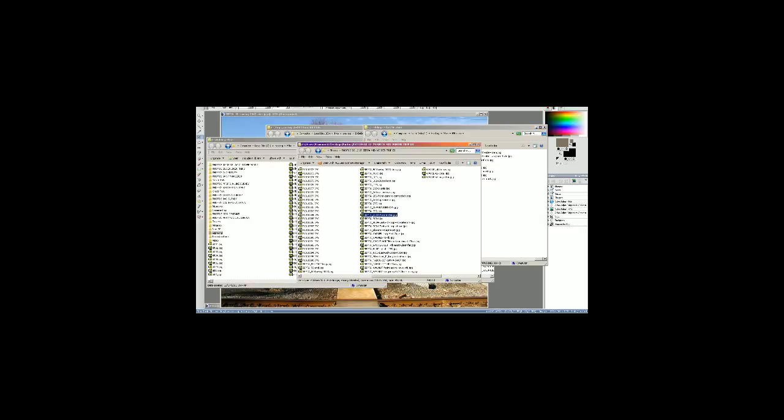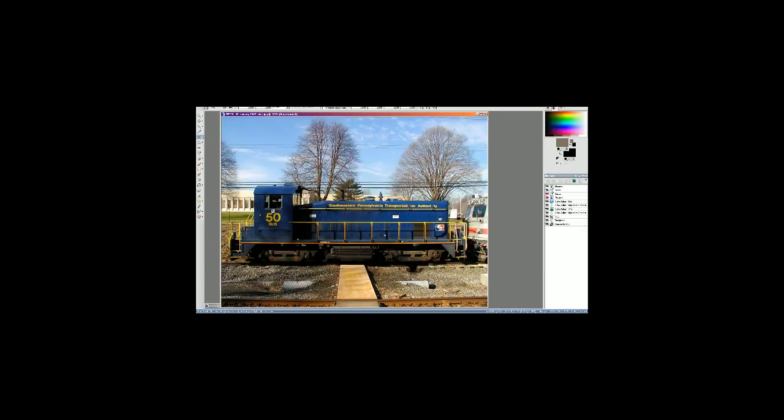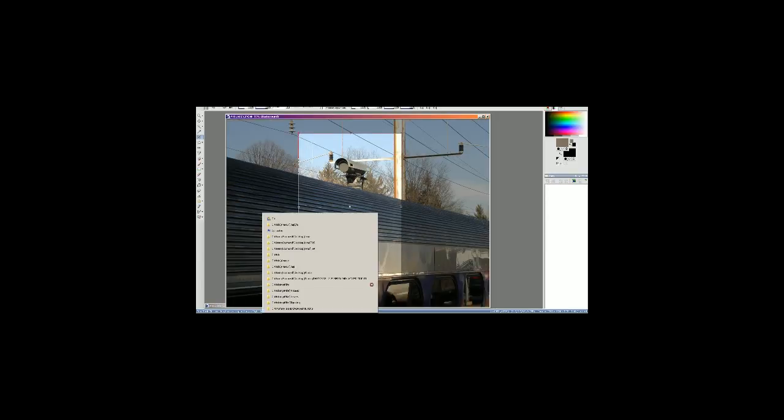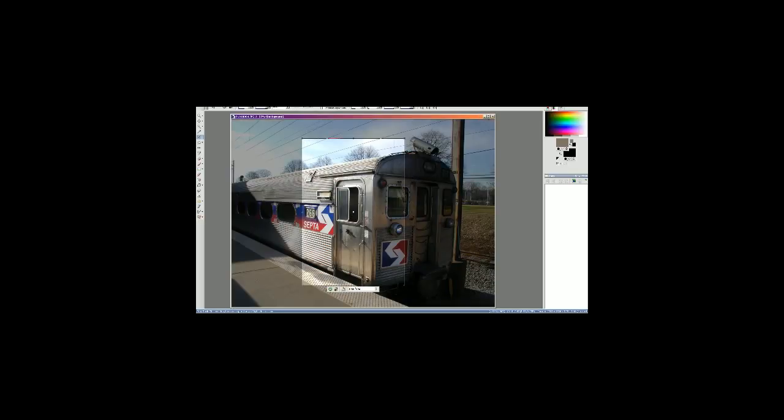What do I got? Oh, it's the camera car. Yeah, SEPTA, one of the Silverliners, number 266, was used for SEPTA's catenary inspection car.